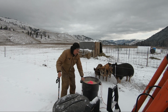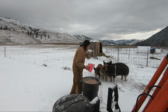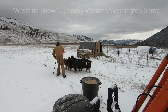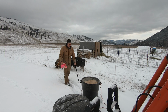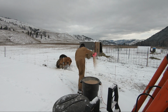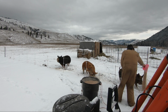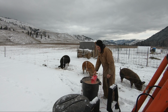Okay, we are working with 3 to 4 inches in spots of fine Rocky Mountain powder snow. This isn't your west side snow. Okay, who wants food? Who wants food? Come on. There you go, girls. They'll dig into that. I like it when the ground's frozen like this. They're not in mud. And they'll pick up the feed right off the top of the snow. There we go. Beautiful. Well, that task is completed.